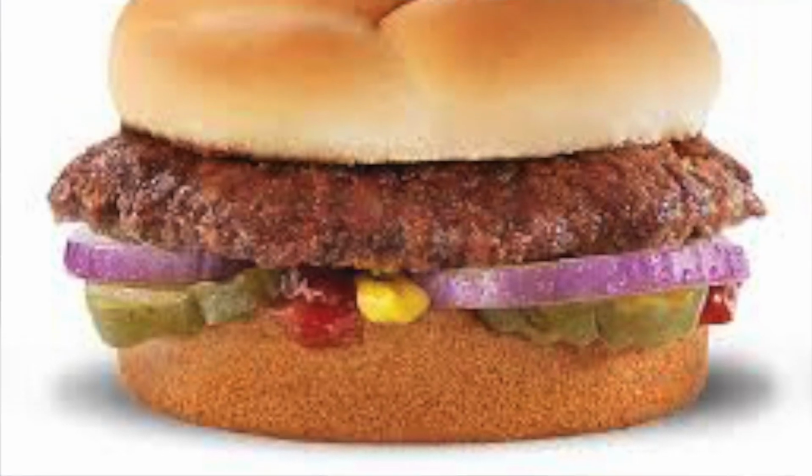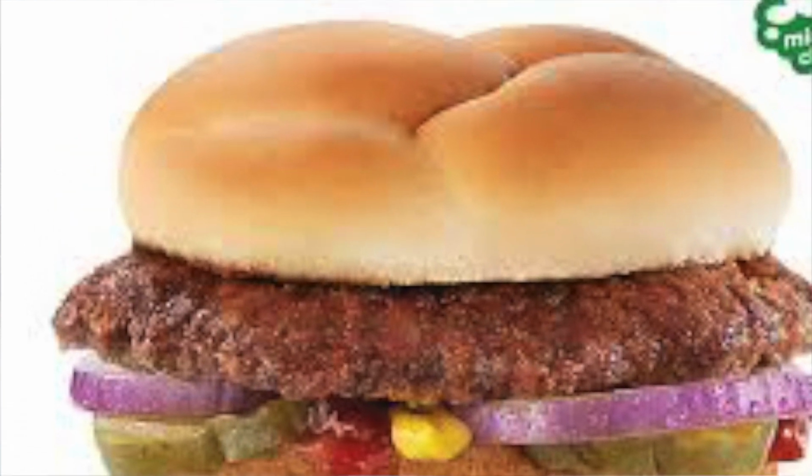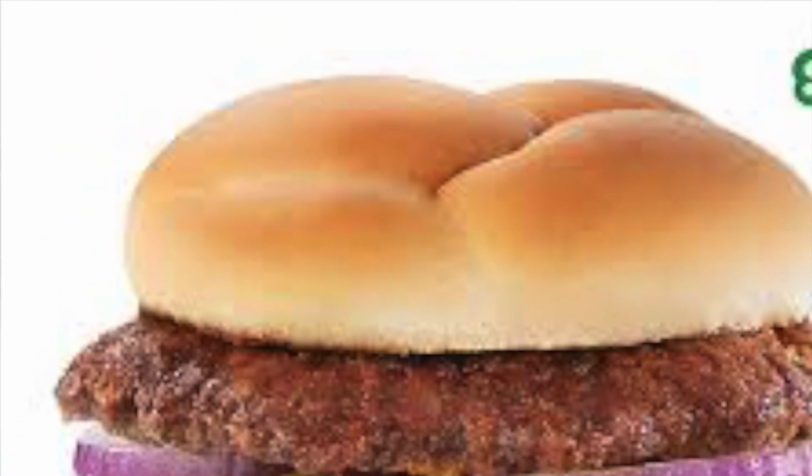Not only that, but just go for a regular single burger if you're going to get one. You don't have to be stacked up about 15 burgers high. You know, just go for one. Also, try and get a burger without mayonnaise, without cheese, or without chips with it.